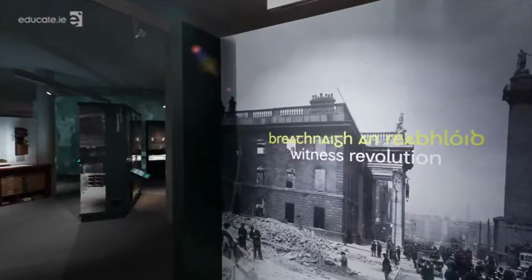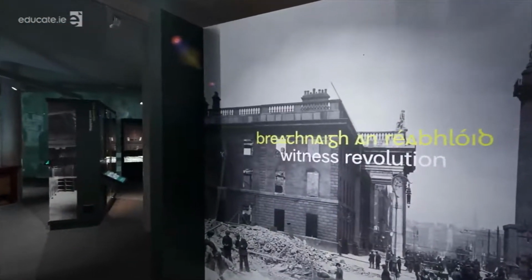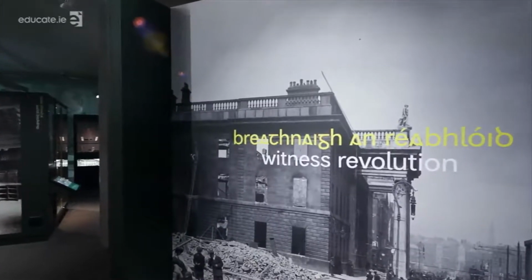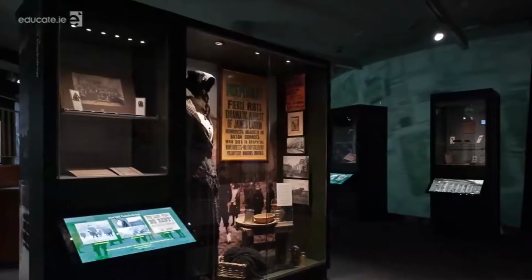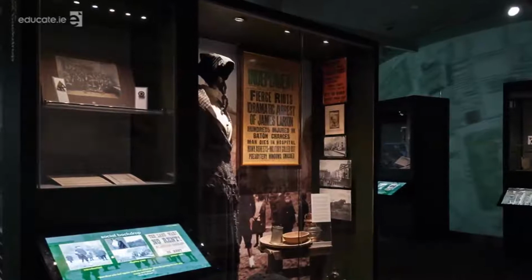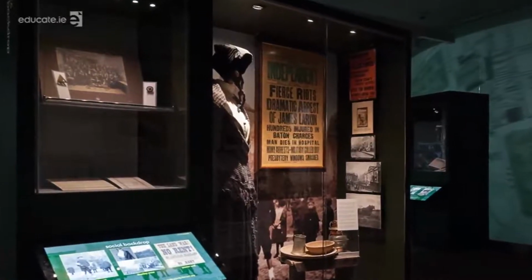What role did historians play in the exhibition? Well, the historians would have proofed all the content that was here. So there was a team of three historians. We had Professor Diarmaid Ferriter, Dr. Fergal McGarry and Dr. Róisín Higgins. Each took their own section and made sure that the content was absolutely 110% correct. So we do stand by everything that's there.